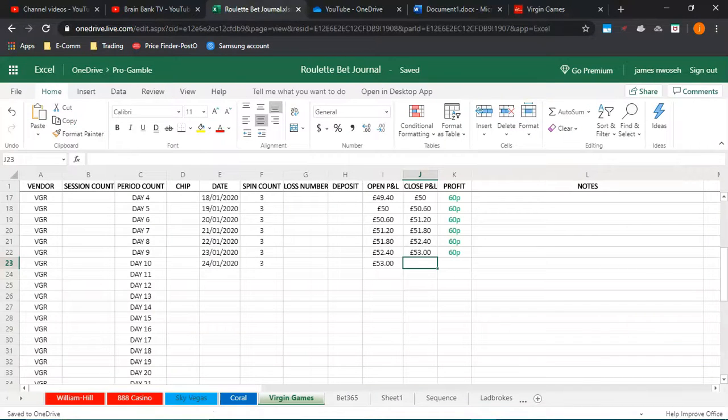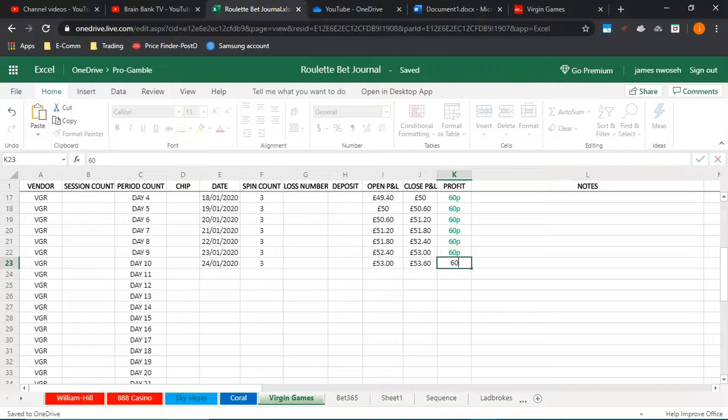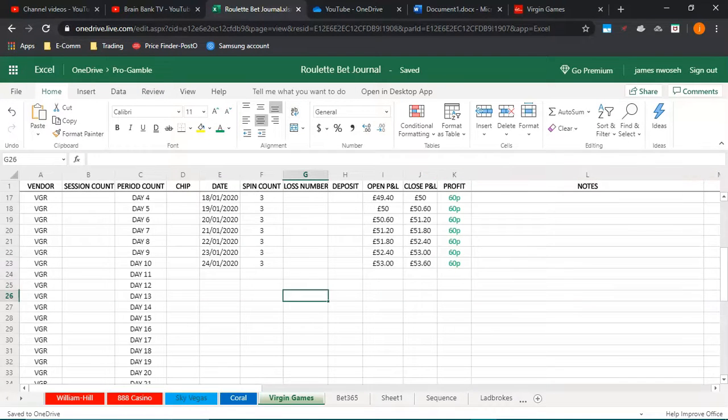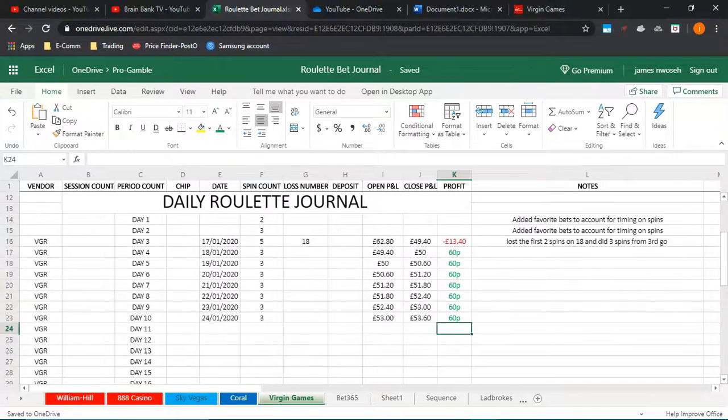Alright, 53.60 we have as the balance. And we made 60p again today. Now the reason this figure is little again is because I'm using this as an experimental phase, just to understand if the system genuinely does work in comparison to a virtual roulette machine where there is no dealer and where the actual math behind what's going on isn't down to the fact that there's a mechanical wheel and a ball spinning on the wheel.